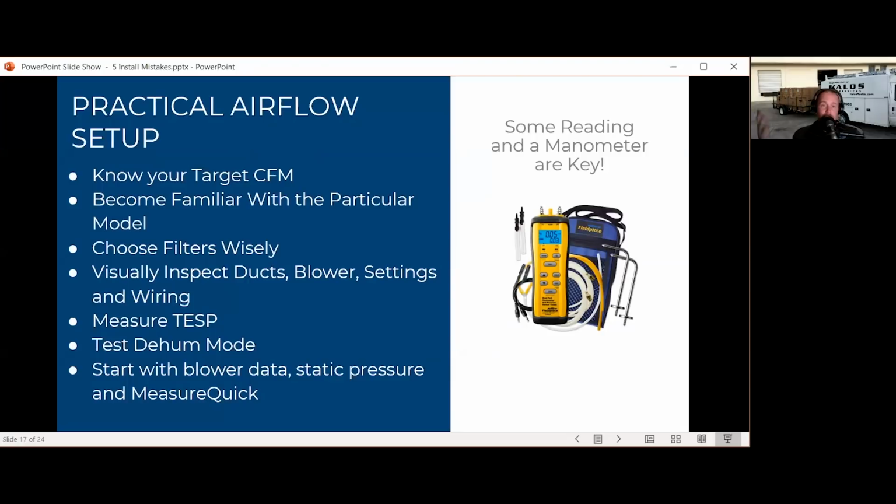That's the tool that you're going to be using that some of you may not have. And this is why I hammer with my installers: make sure that you use your manometer, make sure you measure that total external static pressure. Now, you've got to know a little bit about the equipment you're working on. And the first thing you've got to know is what type of equipment you are working on, because that's going to dictate where you put your probes.